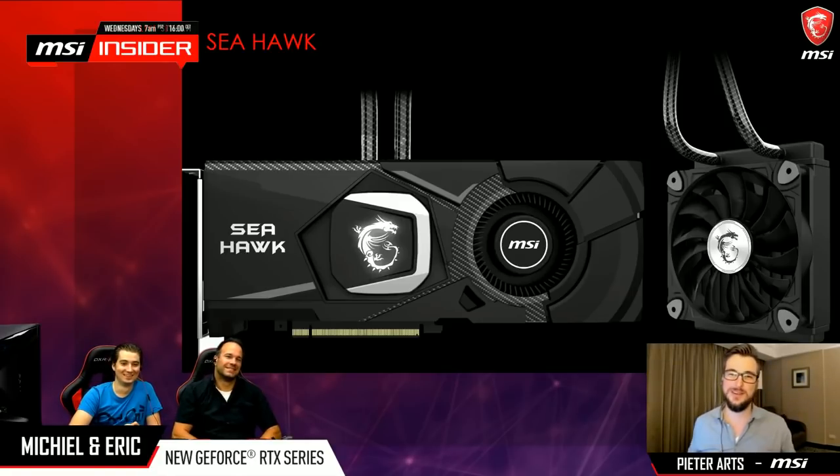This is our Seahawk. You also happen to have one? No, I could only smuggle so many cards out of the office. If you've seen our previous generations, the 1080, 1080 Ti Seahawks, it's the same principle. And it's a very successful card because especially the GPU core gets cooled very well by the all-in-one cooler. It's also the easiest and probably the cheapest way to get water cooling on your VGA card.